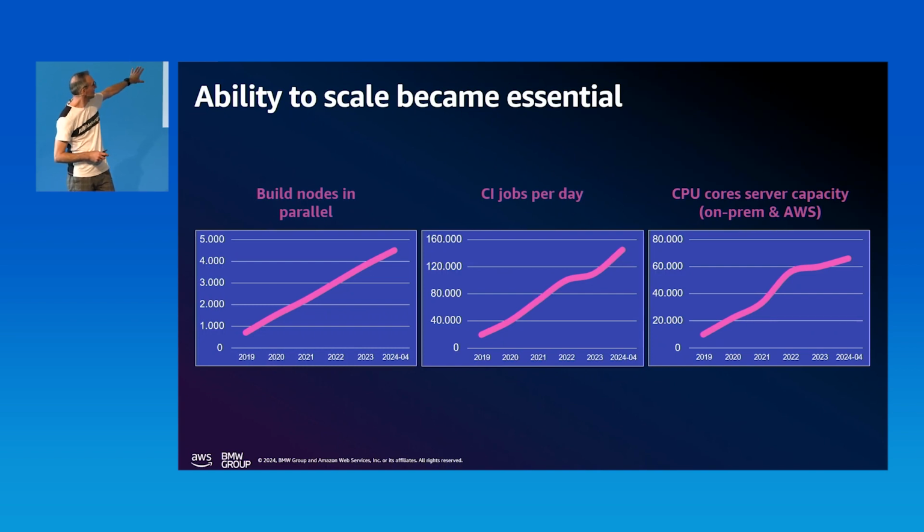The chart here on the left shows the development in recent years. We started small when we started up this platform with just a few projects, but then because it was useful and we had success with this platform, we onboarded more and more projects. So the amount was increasing, and also the CI jobs per day, we see that, and the amount of CPU cores we need to run all that became quite huge, and that was the main reason that we found we cannot do the scale with just our on-prem resources anymore.